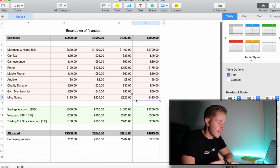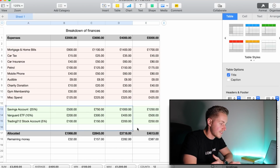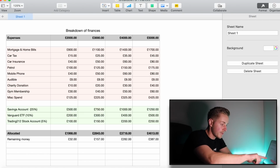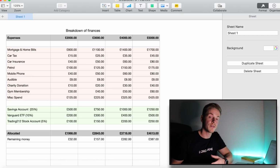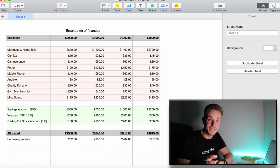So, provided you're able to save what you can on your expenses, we're now going to look at the savings portion, what I've put here in green. For the savings bit, I've put savings account 25%. So what I do is I transfer 25% of my income into a savings account. And yes, that is a savings account with 0.1 or 0.2% interest, which is pretty unadvisable and something I don't advise people doing because it's such little interest right now. However, I know that I'm saving up.